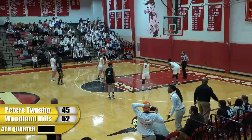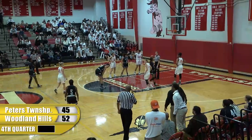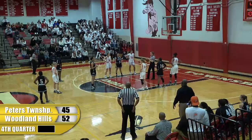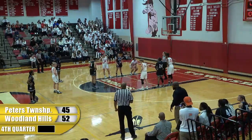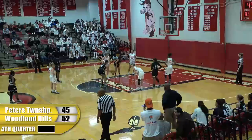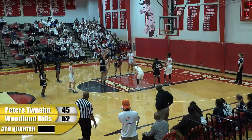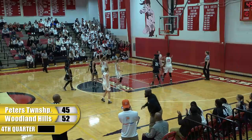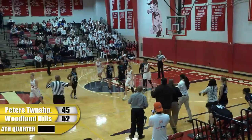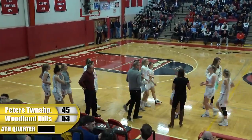So she's shooting the 1-and-1. 3:10 left in the fourth period. Woodland Hills Wolverines 52, Peters Township Indians 45. So it looks like a 1-and-1 again for the Lady Wolverines. Joy Burley steps up to the foul line, shoots the front end. Shot is off the front of the rim, up and good. And the Woodland Hills Wolverines take a timeout. 30-second timeout.